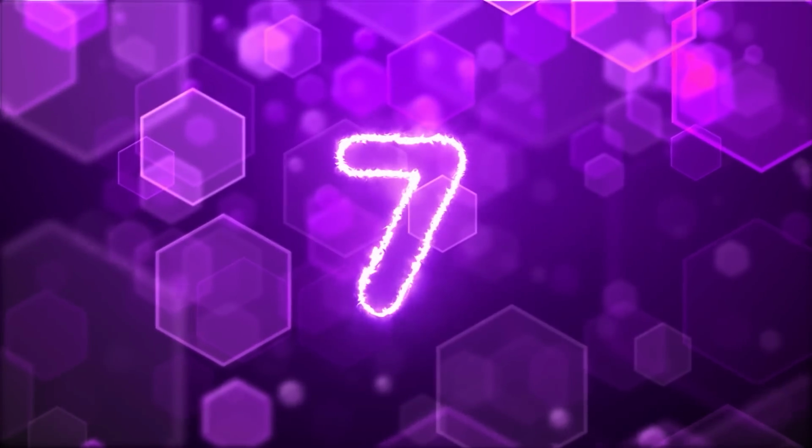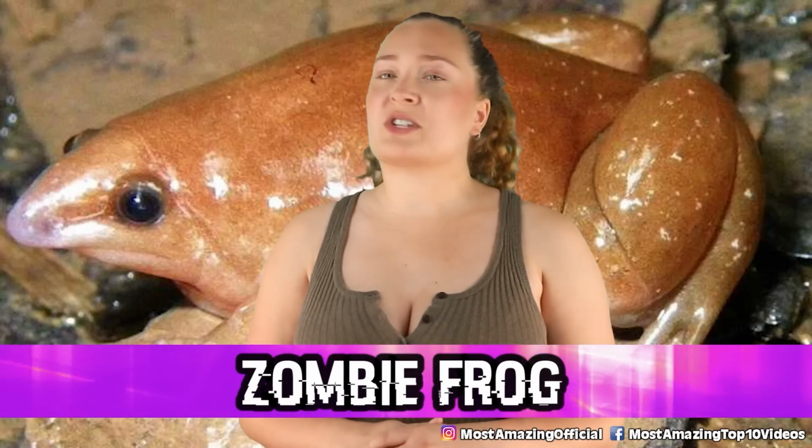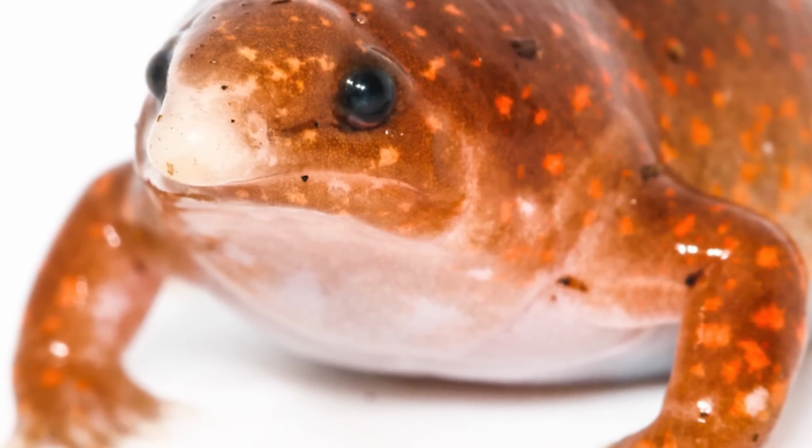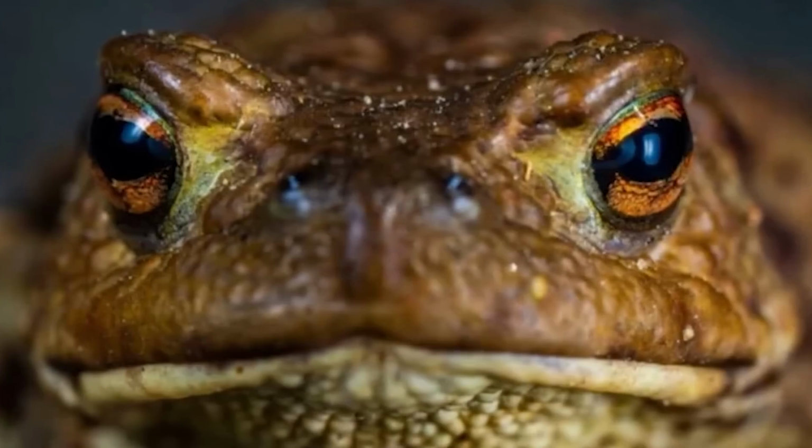In our number 7 spot today, we have the zombie frog. This is a type of frog that was first described just last year in 2021. They can be found in French Guiana, and they are nocturnal creatures as well as being ones that primarily live underground. This is exactly what made their discovery so difficult.